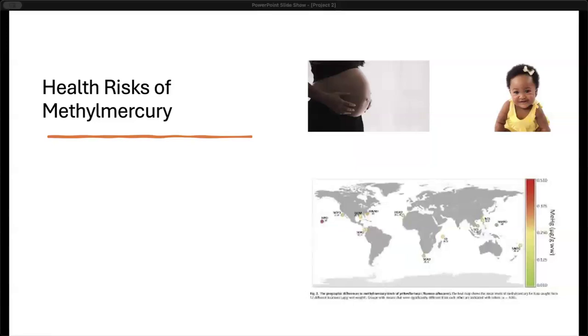People in countries with high seafood consumption are at greater risk of mercury exposure. Methylmercury is especially dangerous during pregnancy and early childhood. Studies have linked prenatal methylmercury exposure to developmental delays in children. In infants and fetuses, high doses can lead to cognitive difficulties, cerebral palsy, deafness, and blindness. In adults, mercury poisoning can affect fertility and blood pressure regulation.